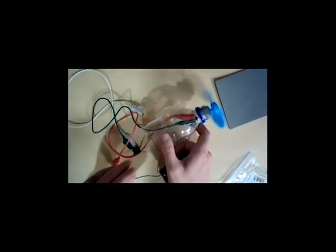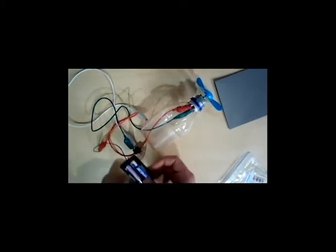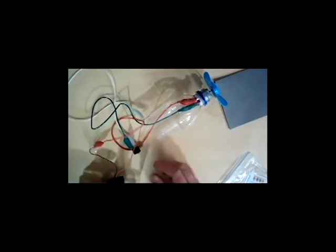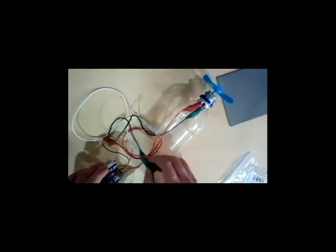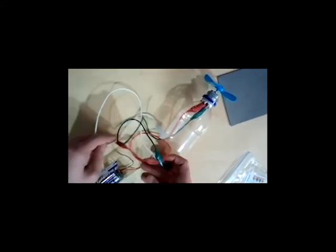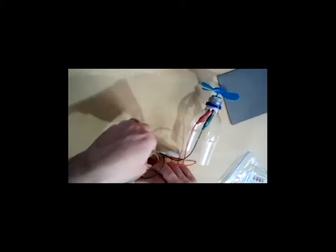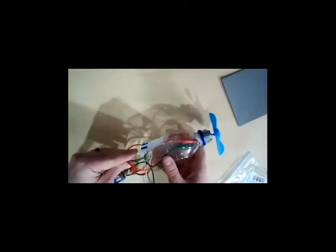Okay, very good. So now all we've got to do is assemble it. So we're going to put the battery in here and be very careful with these alligator clips so that it doesn't fall apart on you, because if anything unclips, it'll break the circuit and you won't have electricity running to your fan anymore. So you want to put all the wires in like so.